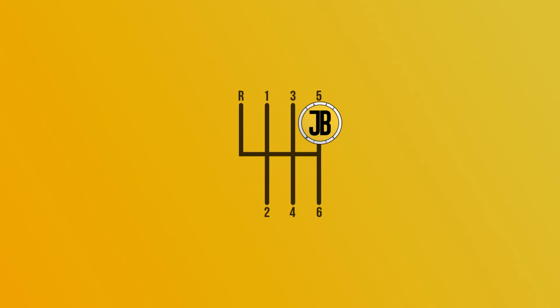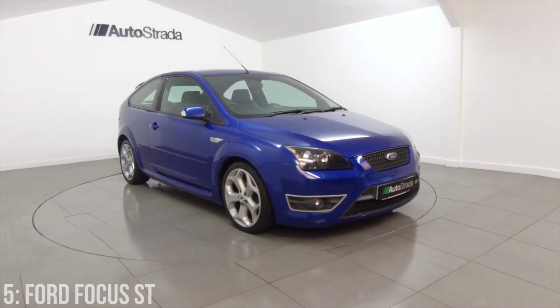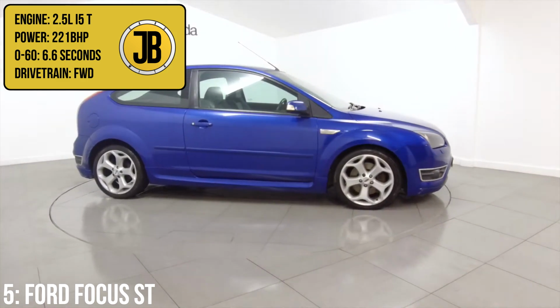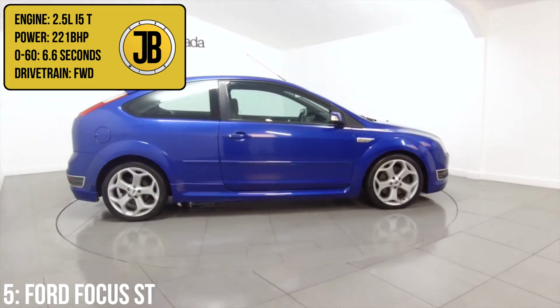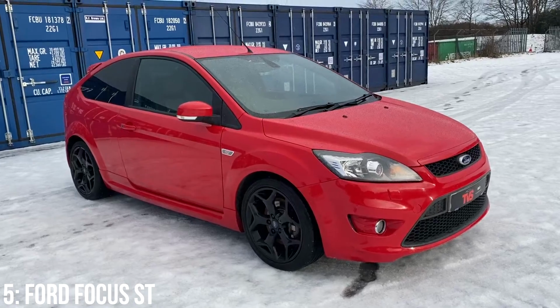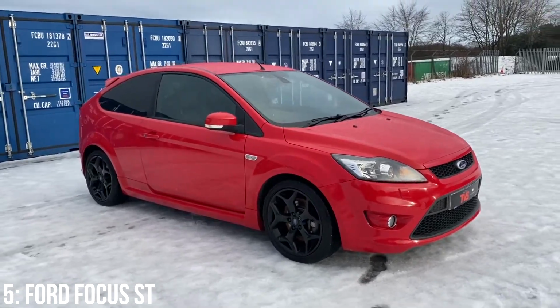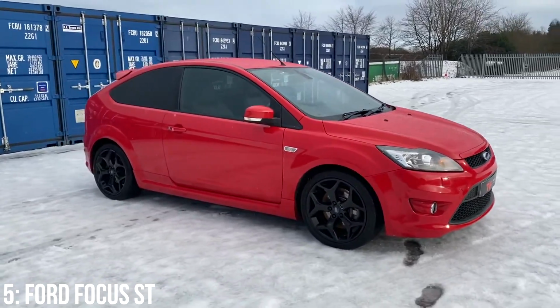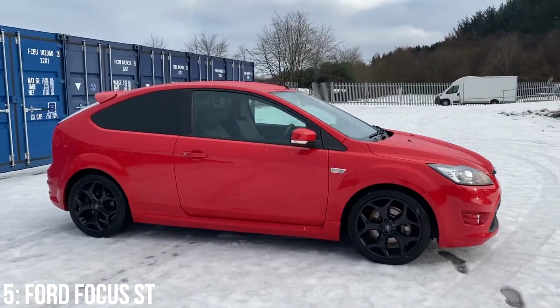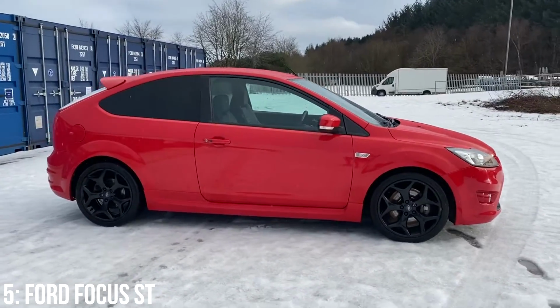Onto the top five now, and in fifth is the second generation Ford Focus ST, which is a 2.5 litre turbocharged inline 5, putting out 221 brake horsepower, which gets it from 0 to 60 in 6.6 seconds. Originally, this was the range topper for the Focus until the RS arrived in 2009. That engine is actually a Volvo block, and it has helped this car to gain a massive cult following, which following generations haven't been able to gain.